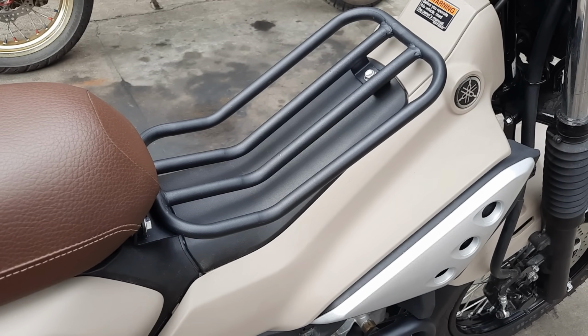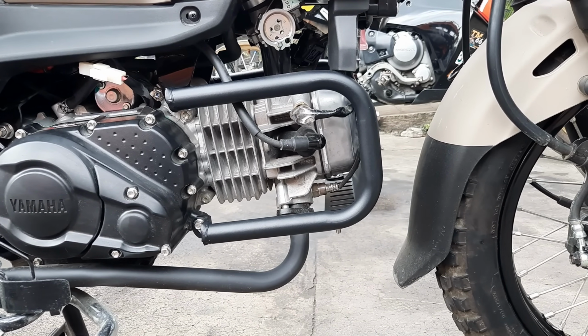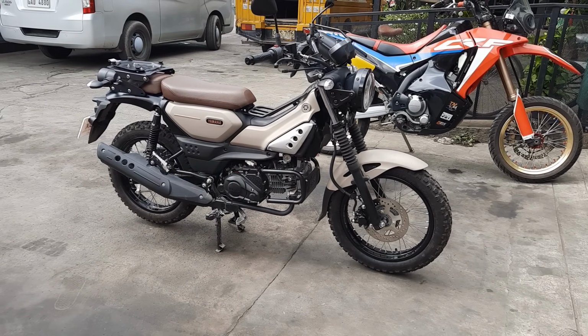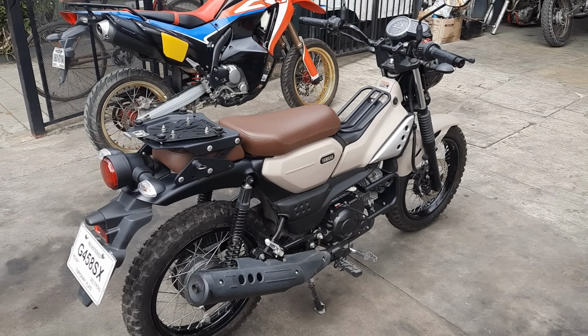Third would be there is no built-in storage. So if you're planning to get one, you need to accessorize this bike for your needs, like what we're doing right now. We're adding this additional rack in the front, and we're also installing this engine guard.